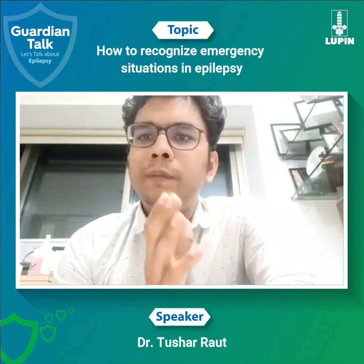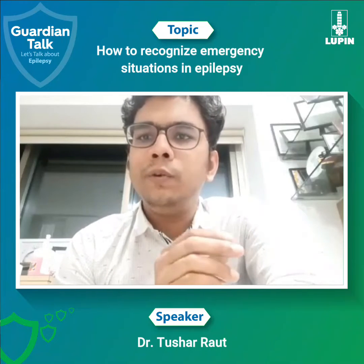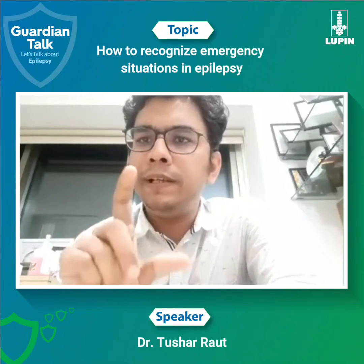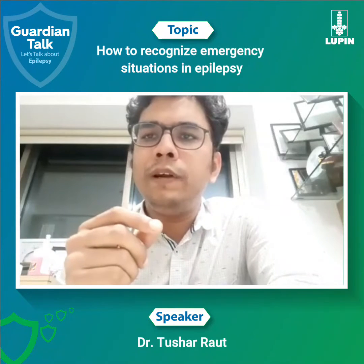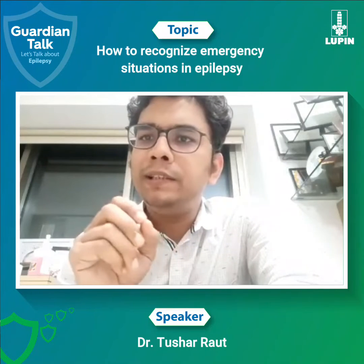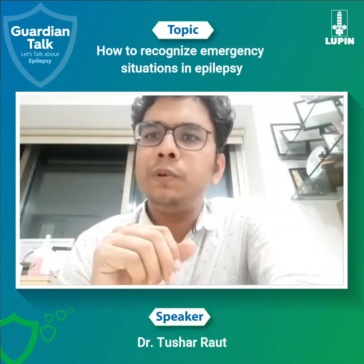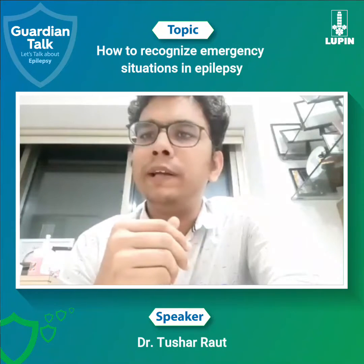Whenever a patient gets a seizure, the first and foremost thing is: don't feed anything orally, and don't ask them to sniff anything. Nowadays you have midazolam nasal sprays, available on prescription from a doctor or a qualified neurologist, and you can spray 2 to 4 puffs in each nostril. The package insert gives all the instructions on how to use the spray. At least that can avoid the seizure to some extent if there are recurrent or back-to-back seizures.